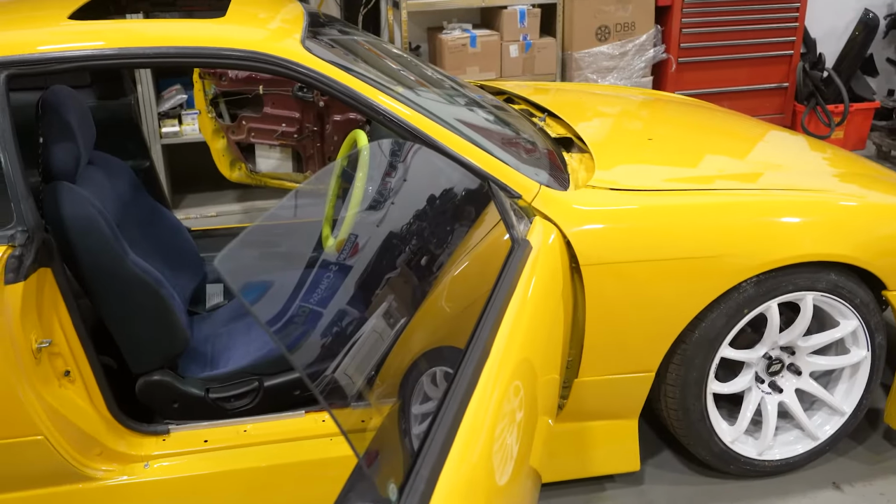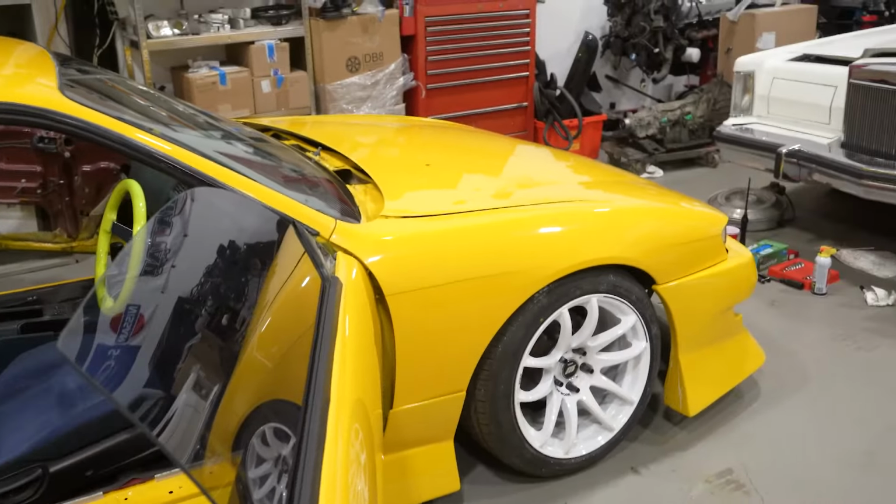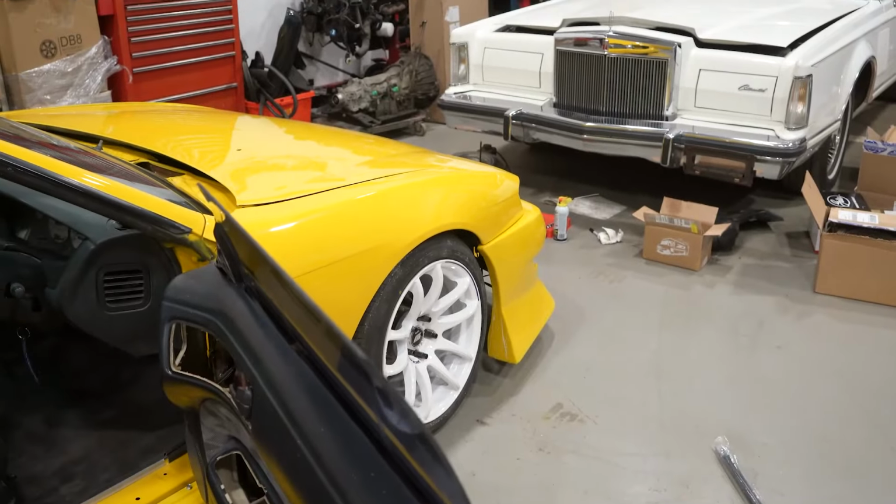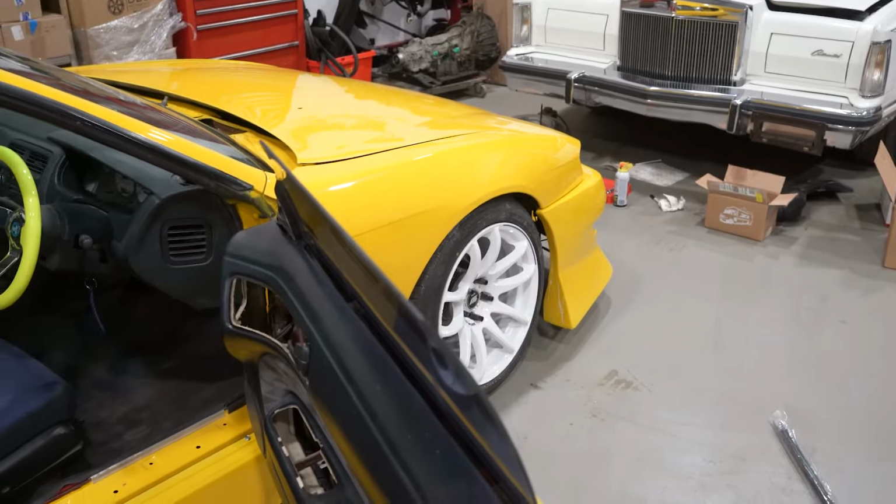All right, so we pretty much got this whole molding here, and now we're going to go ahead. I need to source another pair of Kooky door panels. I love this door pattern.